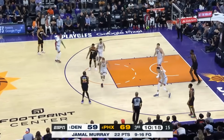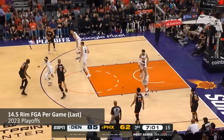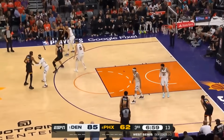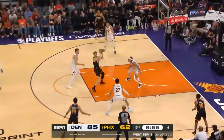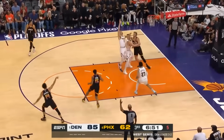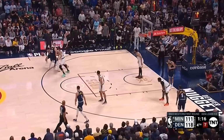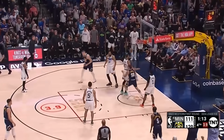As a result, Phoenix was dead last in the playoffs in field goal attempts at the rim, and it's not even remotely close. They were under 14.5 a game, and the second worst was Brooklyn at over 18. Just for perspective, all 4 of the conference finalists landed at around the 22 to 23 range.